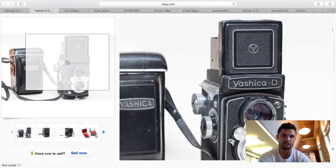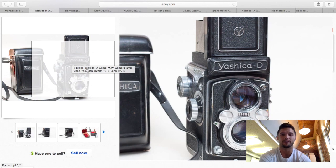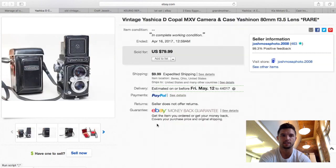But this one is a Yashica. If you ever see Yashica, these do extremely well. Make sure to look up Yashica, and then there'll always be like a number or a letter next to it. Make sure to look them up because different models vary. This is one of the cheaper Yashicas, even though it sold for almost $100. This is still one of the cheaper ones.